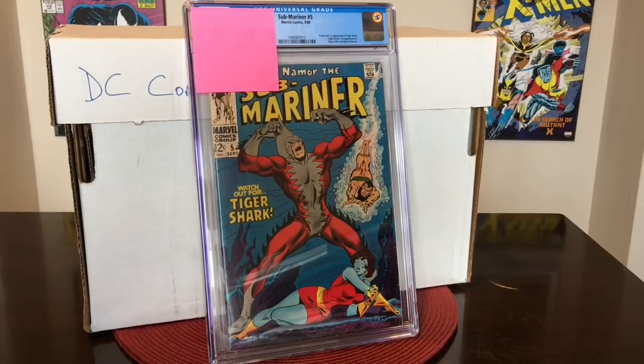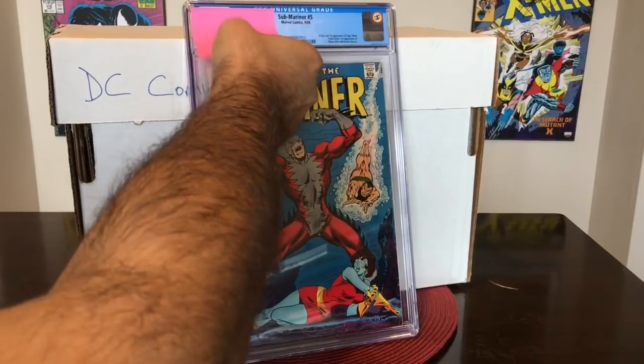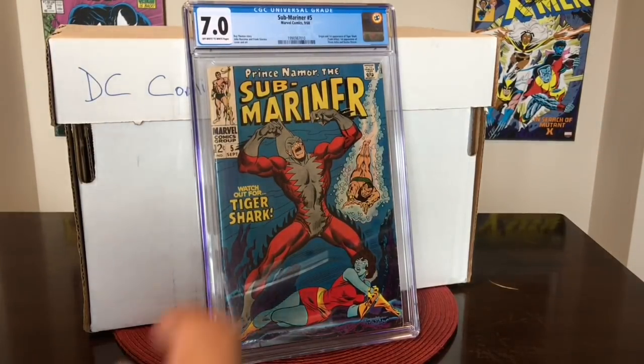I submitted it, and I was hoping for, honestly, I was thinking about an 8.0. I wanted an 8.5, but I was being more realistic, thinking that this was going to be about an 8.0 copy. It came back from CGC as a 7.0. So this was a disappointment, to say the least. There's not really much value here. This is probably a $100 to $150 book, but I didn't have much into it other than the work that I put in. But you know, it is what it is, and they all can't be winners, can they?